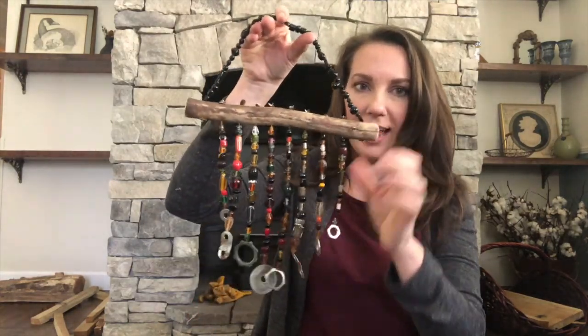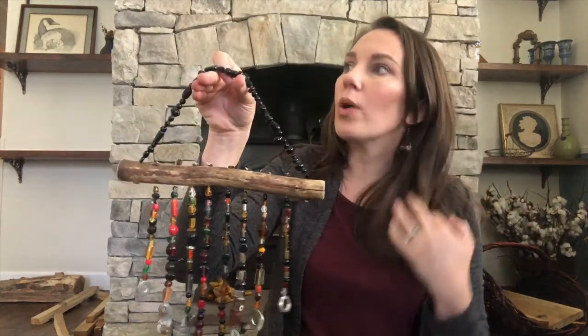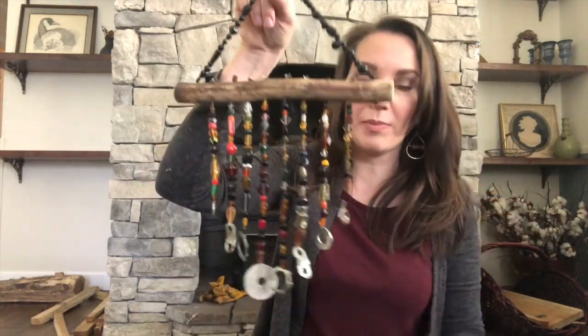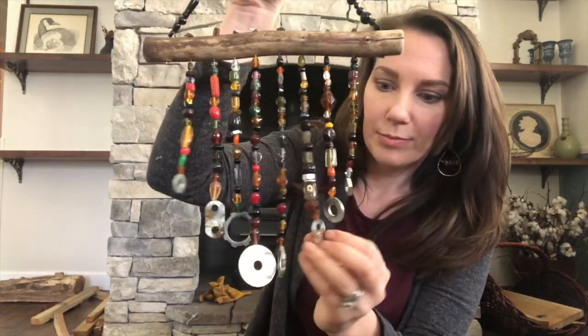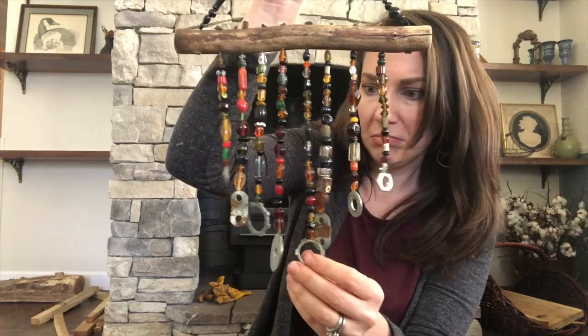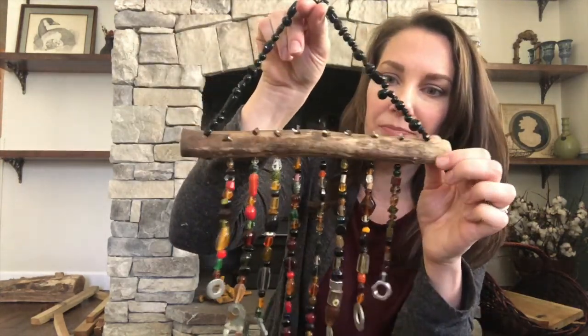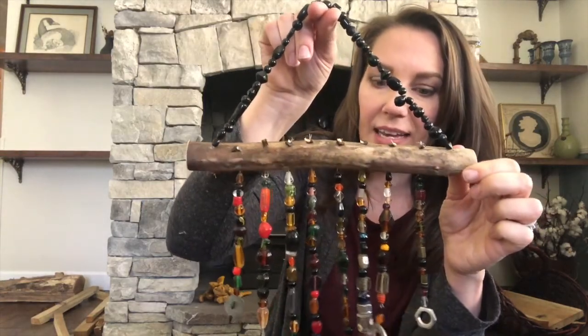So the first thing that I got was this cool little wind chime. I love wind chimes, and I love putting them around the house. I have one on the back patio, but I don't have anything on the front porch. So this one's made of beads and metal washers and little things. I don't really know what all these are, but I thought it was really pretty. It's just a piece of wood. You guys can see the top, how they did that.